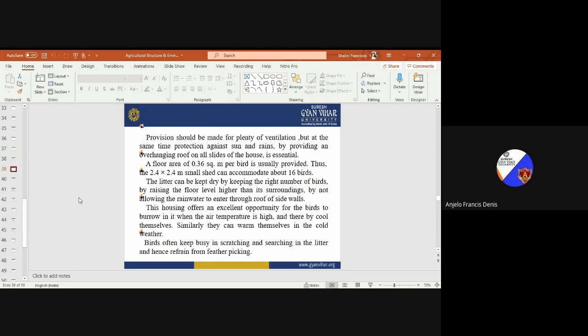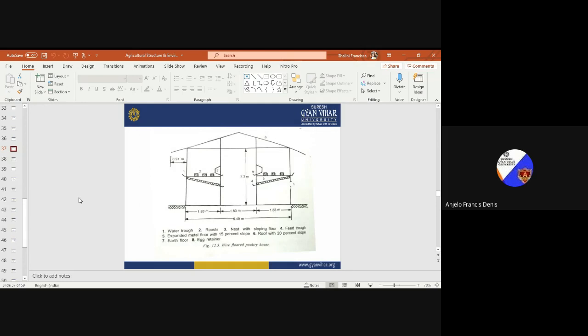So provision should be made for plenty of ventilation. As I said earlier, ventilation is the most important part of poultry housing. Therefore, provision should be made for plenty of ventilation, but at the same time, protection against sun and rains by providing an overhanging roof on all sides of the house is very essential. So as we can see from the picture, overhanging of the roof at each side of the building or the unit is required.